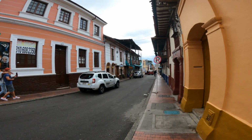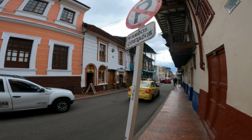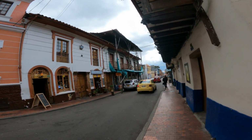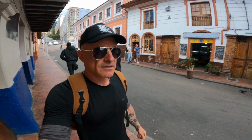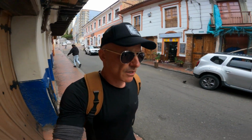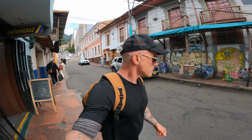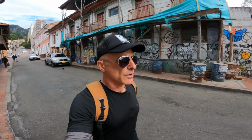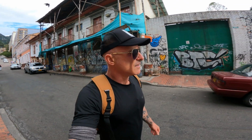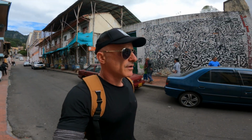So you can see all the colonial era architecture here, which is always, I guess you'd say, a blessing and a curse in these countries. These districts, these neighborhoods are usually the most beautiful to look at, but they do remind the population and the tourists who are paying attention of all the strife and all the trouble that came along with Spanish conquest.